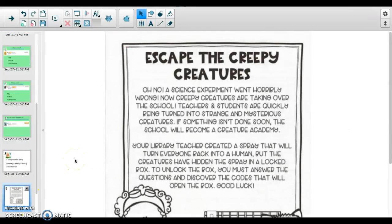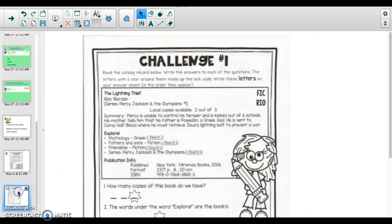This is called Escape the Creepy Creatures. Oh no, a science experiment went horribly wrong. Now creepy creatures are taking over the school. Teachers and students are quickly being turned into strange and mysterious creatures. If something isn't done soon, the school will become a creature academy. Your library teacher created a spray that will turn everyone back into a human. But the creatures have hidden the spray in a locked box. To unlock the box, you must answer the questions and discover the codes that will open the box. Good luck.